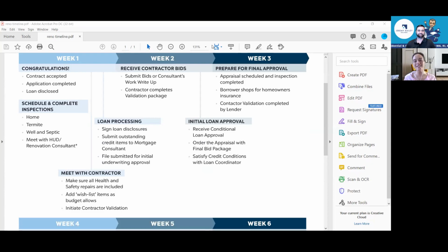For us, we have two designated processors that work on the loan. A processor in mortgage speak is the person doing a lot of the heavy lifting, chasing documents. We have the front end person, whose main job is to get that file in as quickly as possible. But what happens sometimes with the 203K is that we have this point of limbo where we don't get the contractor estimate. And then we're at a standstill because we cannot order the appraisal.